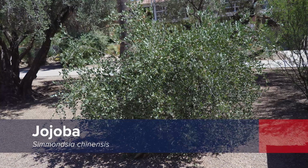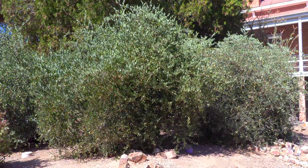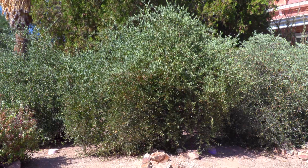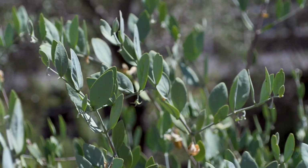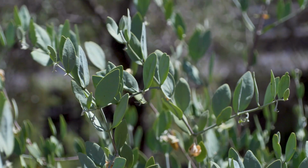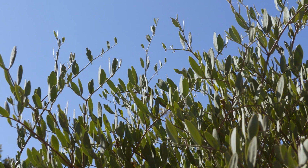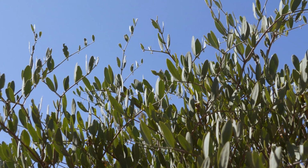The jojoba, Simmondsia chinensis, is the only species in its genus. This plant can grow to 6 feet tall. It has stiff branches with leathery gray-green, narrow and elliptical leaves. This drought-deciduous plant can shed its leaves during extremely dry seasons.